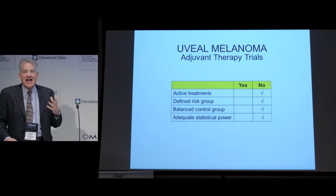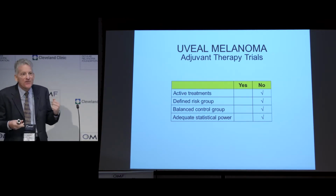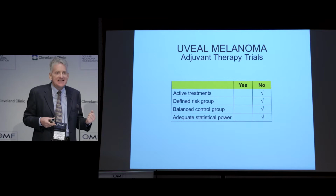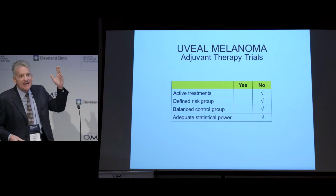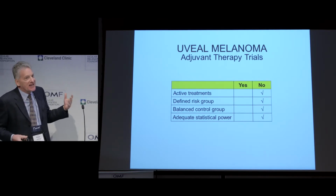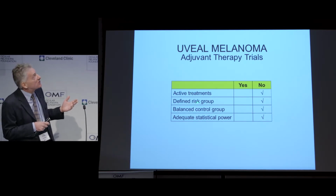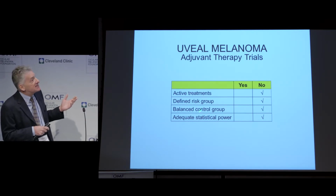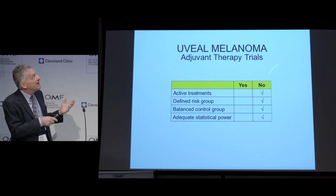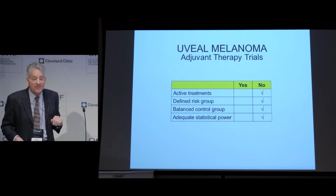So when we look at adjuvant therapy, when your doctor kind of hems and haws about whether or not to offer you adjuvant therapy, the problem is he does not have good data to base any decision on. When we assess the ability of an adjuvant clinical trial to give you information, we look at whether they got something that actually worked. We want to know about the risk group, how many people were actually treated that are actually going to metastasize. When you randomized, did you have a good control group? And was the study big enough to give you information? No, no, and no, and no. So that's where we're at as of October 25th, 2014.